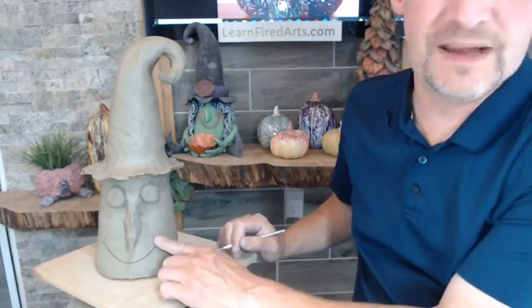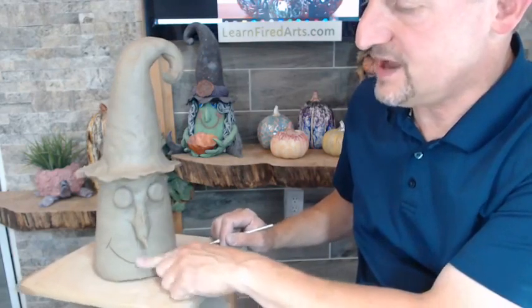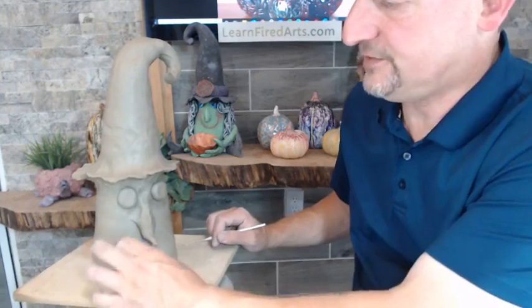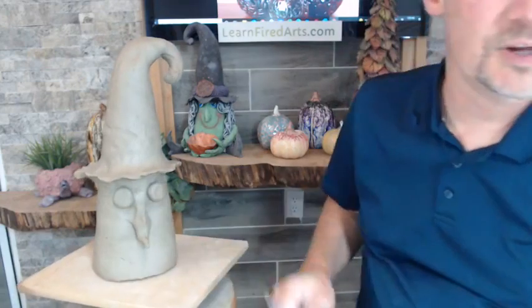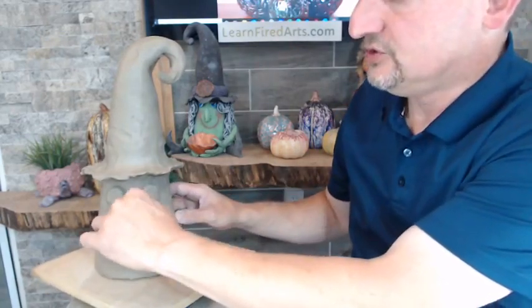So I would recommend just leaving it smooth and just paint your mouth on after it's fired. Or if you're going to work with underglazes before it's fired, you can add or paint the mouth on rather than scratching it in and then trying to paint inside of that indented line.